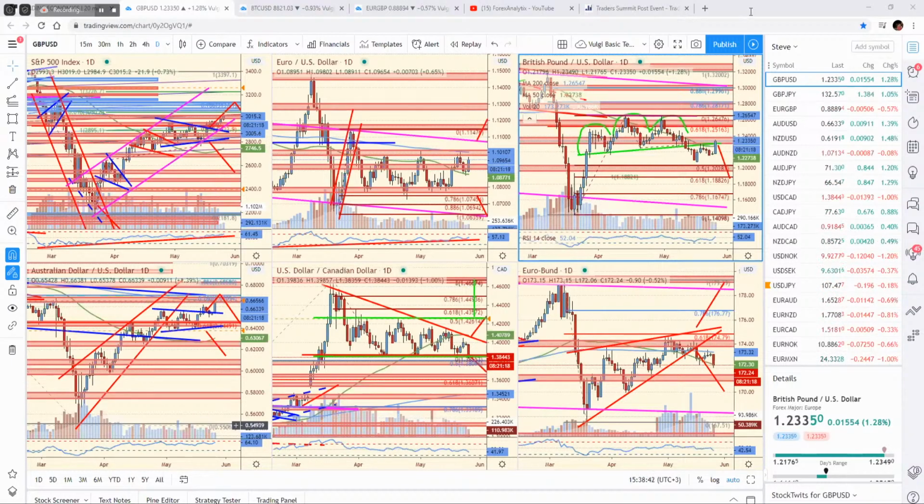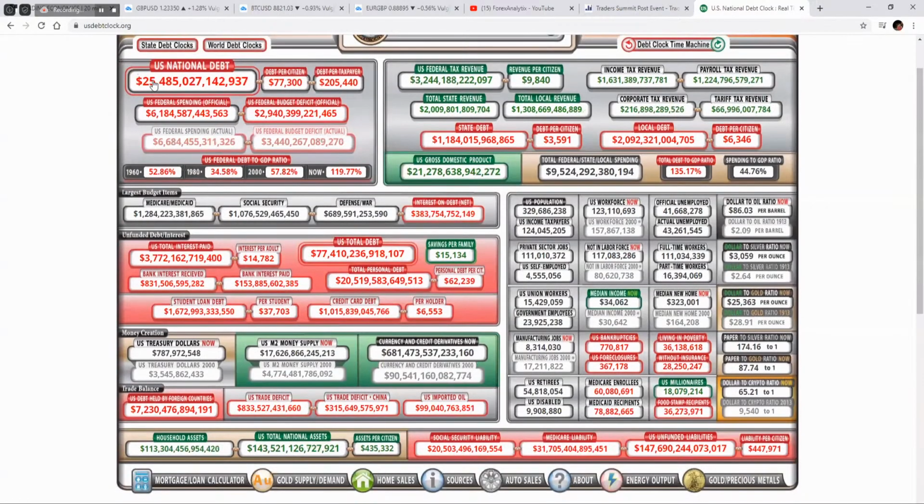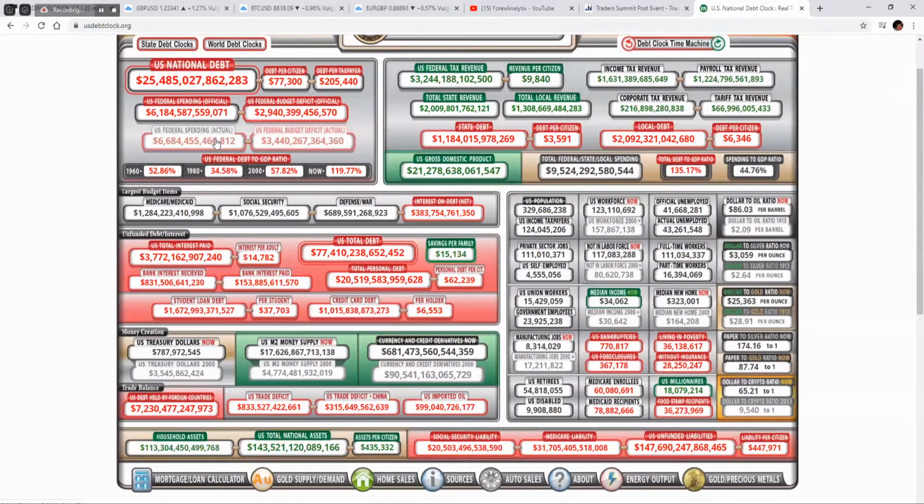What do I think about these equity markets? Because let's face it, equity markets are everything. Debt surpassed 25 trillion a few days ago. And just look at the number 10, 15 years ago, it was less than a trillion. It's a bit crazy.